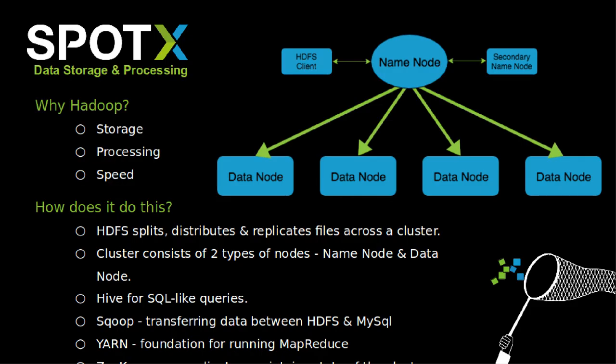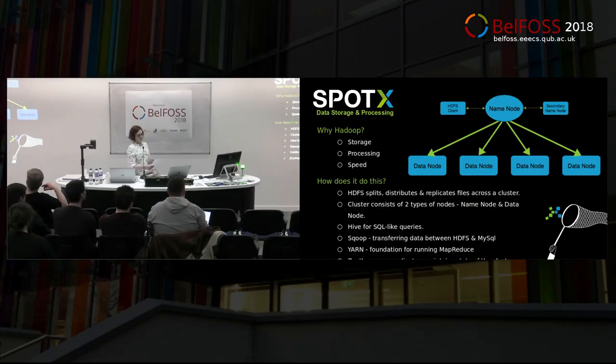Okay, so we have Hadoop, and Hadoop provides us with three main things: storage, processing, and speed. Hadoop is an Apache open source software library and framework that allows for the distributed processing of large data sets across clusters of computers, and this data can be both in structured and unstructured formats. And it's a cheap and scalable way to process and store large quantities of data across these computers, usually at petabyte scale. And it allows us then to handle the massive amounts of data that we consume on a daily basis.